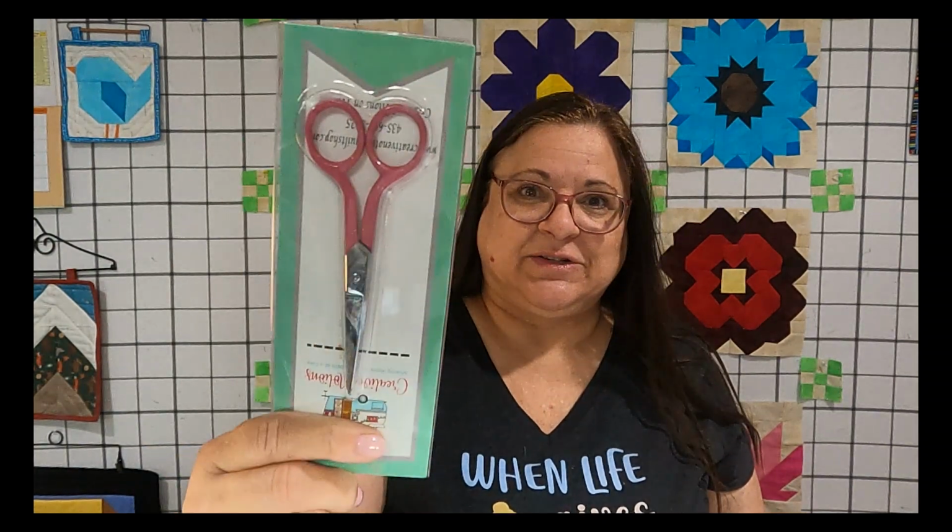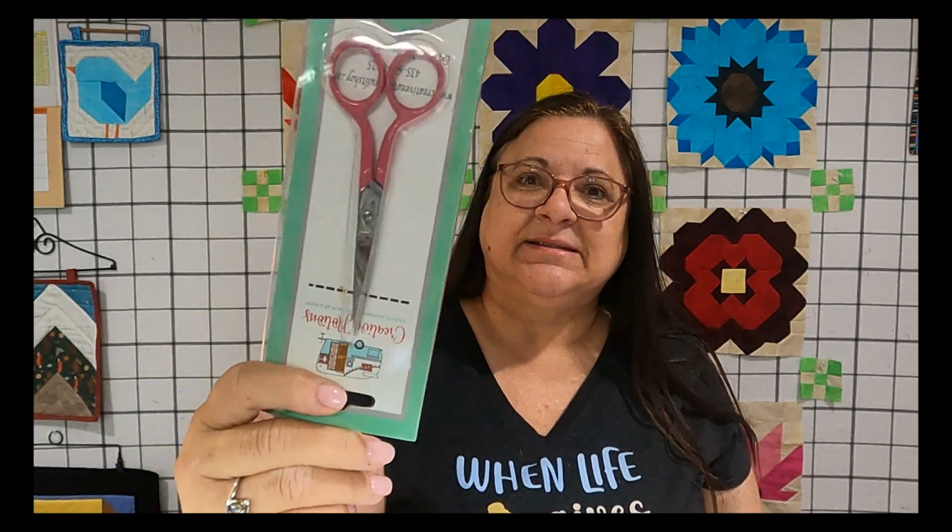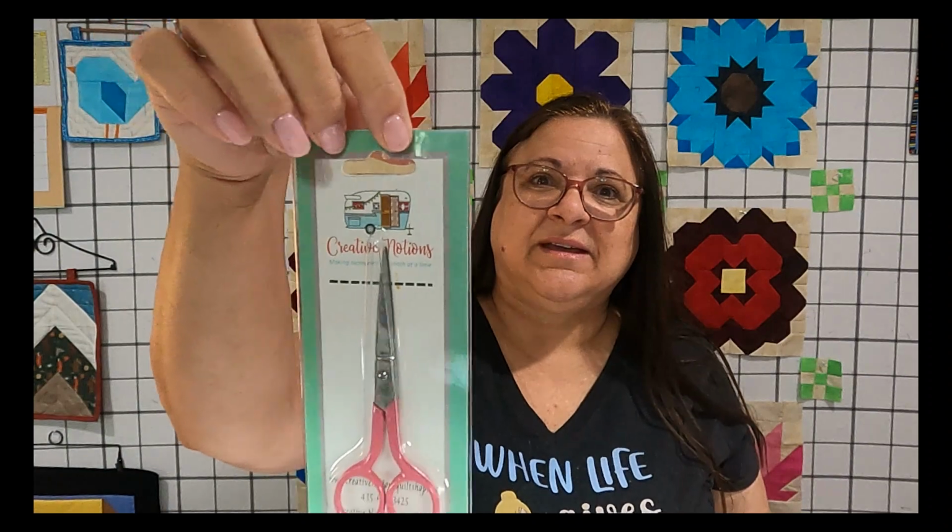Okay, we also get some little scissors. So these are pink scissors, and they look like they're about a 2.5 inch blade. It doesn't say, but look how cute. The value of that is $8. We get the 2 Barn Star patterns, which I've already shown you. That's $10 for the 2 of those. We get the magnet, which is $8.